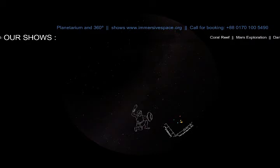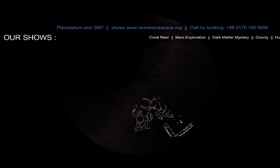Back at Orion, if we draw a line through his belt moving up and to the right, we find a bright orange-colored star called Aldebaran, located in the constellation of Taurus the Bull. It is about 500 times the luminosity of our Sun, with a surface temperature of about 3,900 degrees Kelvin, so it is located here on the HR diagram.